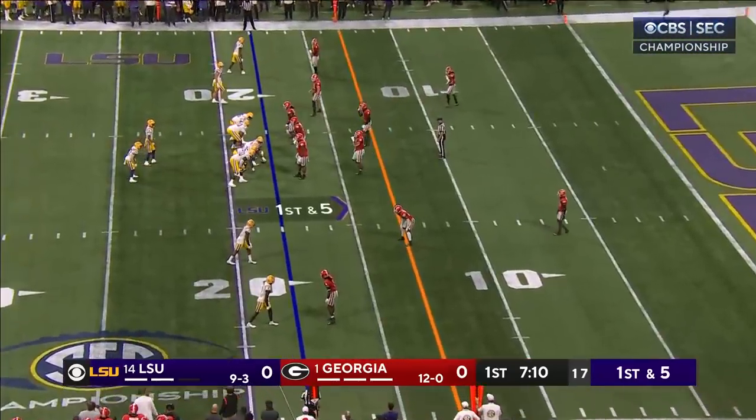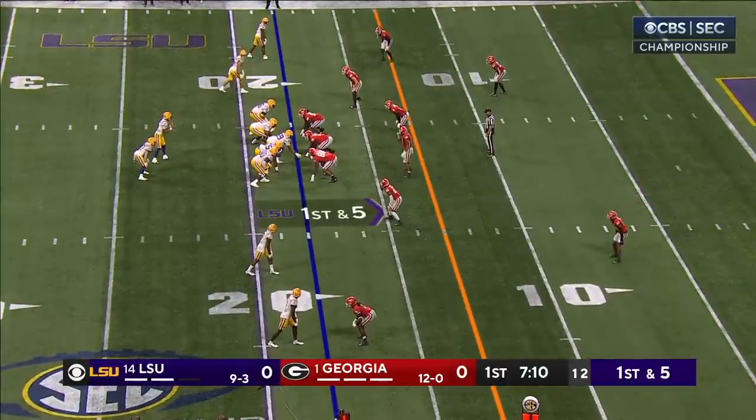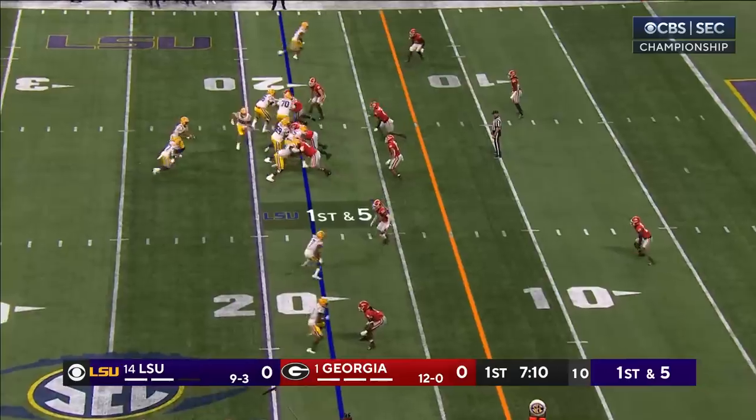And great sign, though, for LSU early. Jaden Daniels is pitching it. They've worked it into the red zone already at the Georgia 18-yard line. First and five.